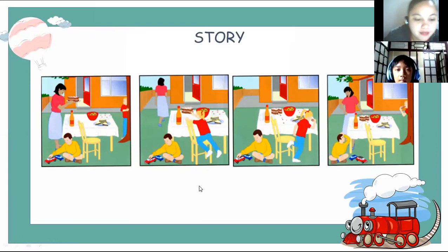All right, so here in picture number one, the mother and the son are in the backyard eating some snacks, right? And then there is a girl hidden behind the tree. So in picture number two, the mom was going inside the kitchen again to get some food. Now, the boy is still playing under the table. So the girl got a slice of the cake and ran away.